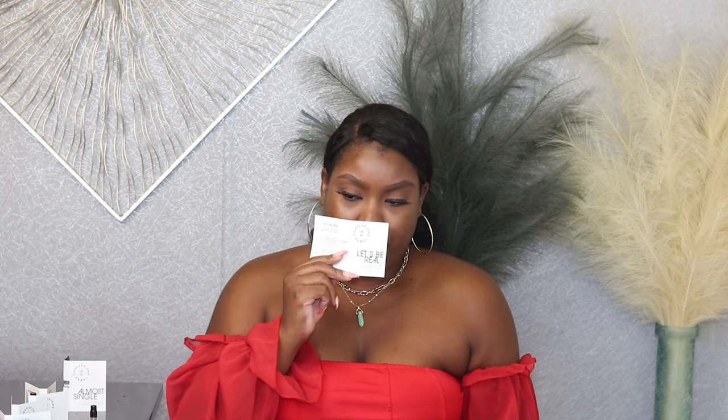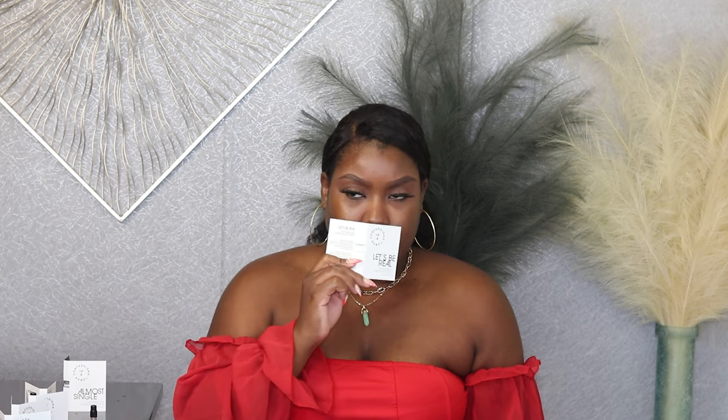Dang, y'all. I like this one too. It is different. This one smells completely different than any of the fragrances I have already reviewed so far. I might be wearing this one today too. All the things, I love all the things.